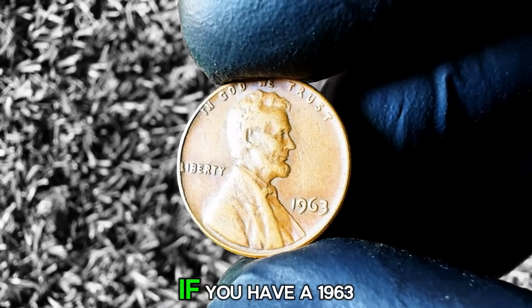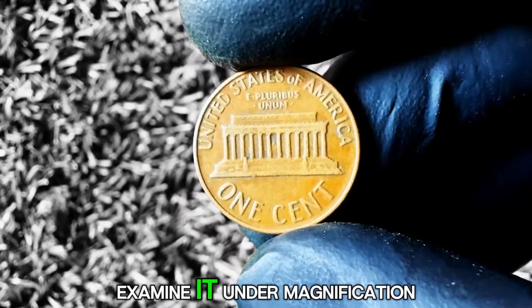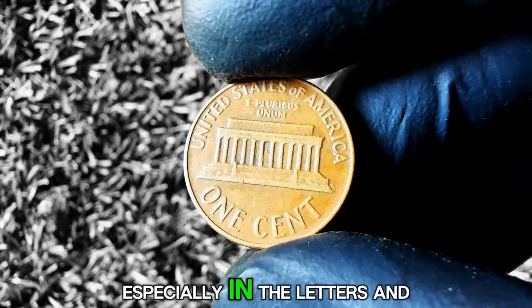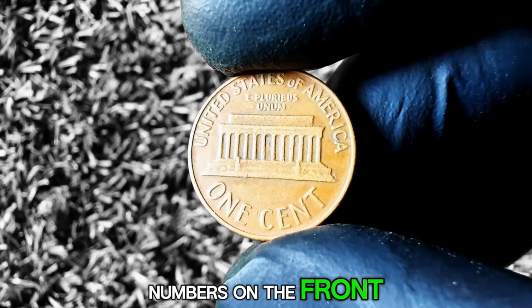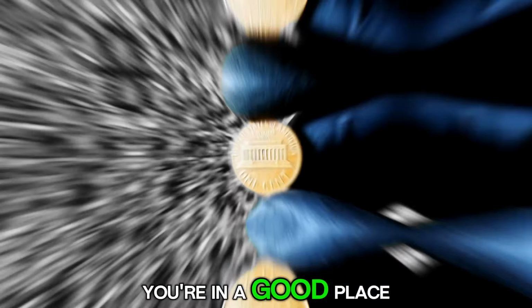So what do you do if you have a 1963 Lincoln penny with no mint mark? Examine it under magnification. Look for doubling, especially in the letters and numbers on the front. Check the condition. If it looks nearly flawless, you're in a good place.